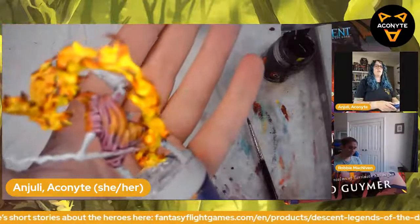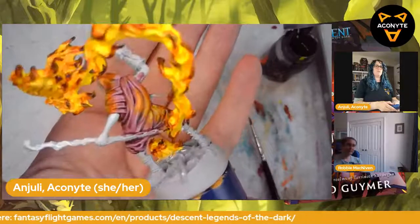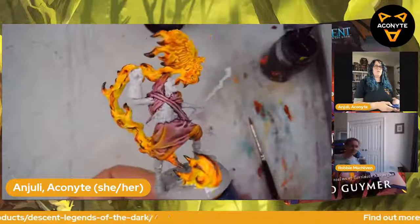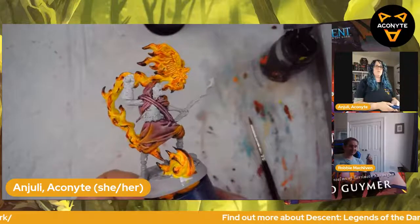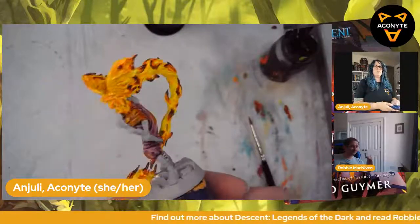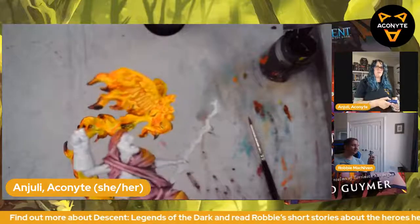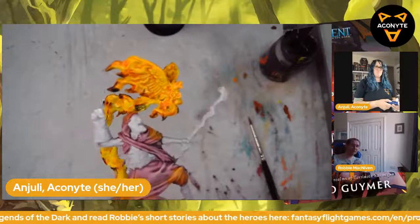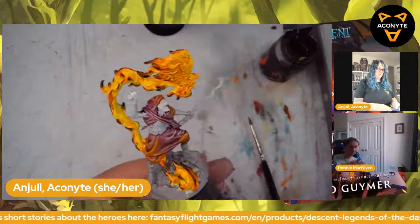Yeah, right at the edge, just a little bit of yellow. I think that looks all right. Magnificent. Yeah. Flames. I was thinking I was going to do something fancy with the feathers for the phoenix, but I'm just like, nah. I think that looks good. Mm-hmm. Charge.